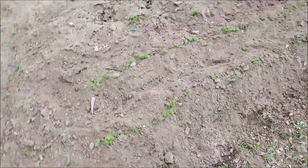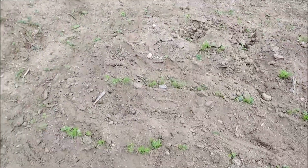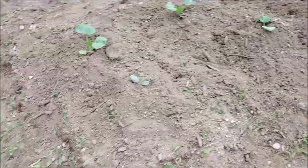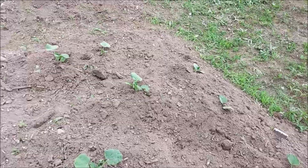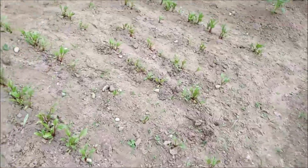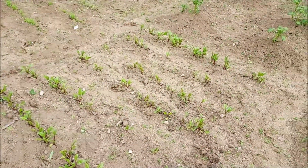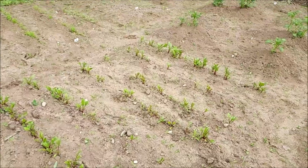Here we have some carrots, and those are growing well. I mean, they should be higher at this time of year, but they look healthy. Here we have some butternut squash. These also didn't all come up, so you can see here that I have some younger plants that did come up. And here the beets are doing very well. They're almost big enough where I can probably start thinning them out a little bit so they'll grow bigger.